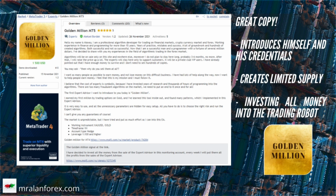And finally, tying back to the first slide about the author investing all of his money into it, he says that he's putting all of the money he makes selling this trading robot into it, therefore building the buyer's confidence. If this guy is putting all the proceeds into it, he obviously must have confidence and is a millionaire, so he knows how to make money. Anyway, I thought this was really interesting and clever, and it still doesn't mean that the trading robot is any good. Now let's dig deeper into this trading robot so we can find out more.